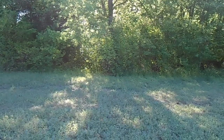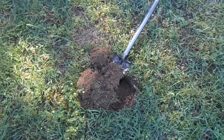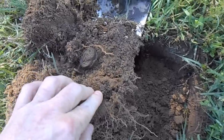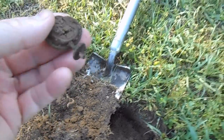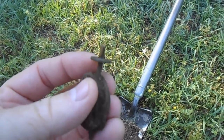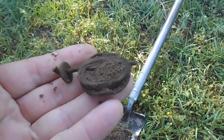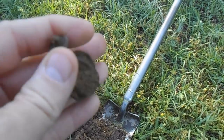Alright, good morning everyone. It's the next day. I'm back out at this same little field here next to the woods. I'm just working it real slow. I've got the 8x6 coil on today. And I got a nice little penny signal here a couple inches down. Popped this up and just noticed it looks like it's part of a lantern or an oil lamp. And I might be able to get a date off of that knob. That's pretty cool. Good sign. Alright, well, hang with us today and let's see what we get.